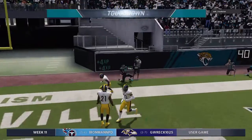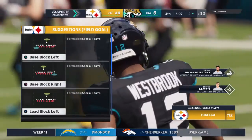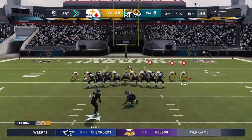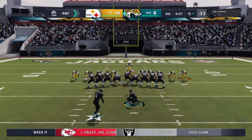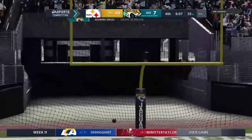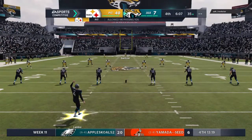Got his man, it's caught. Touchdown, Jaguars. D.D. Westbrook, his 11th touchdown on the year. And the forced turnover on defense leads to 6 points. And they make the score a little bit more respectable here in our final quarter of play. Steelers 40, Jaguars 7.